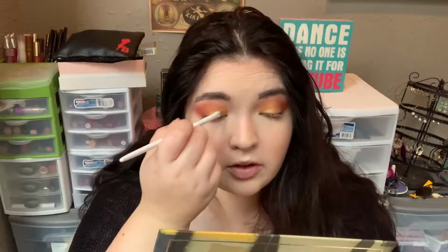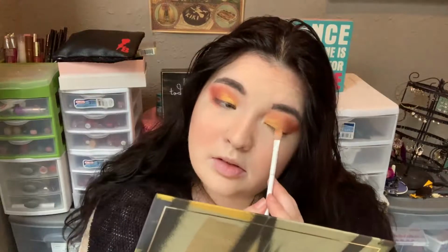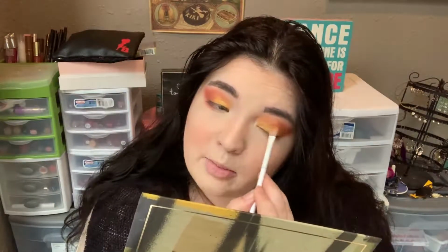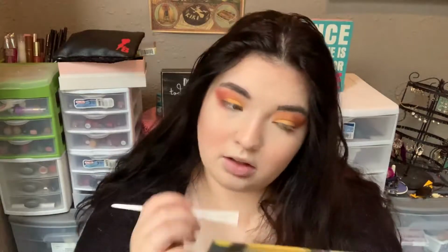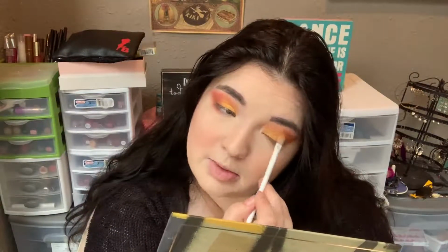Okay, now I think I'm done with this palette. I'm gonna put a little bit more of these yellow shades on, using that same Wet n Wild brush. I'm sorry, guys, but I'm gonna dirty another brush. Just layering more of the yellows on top of each other, just to get the pigmentation that I want. Okay, I'm done with this palette.